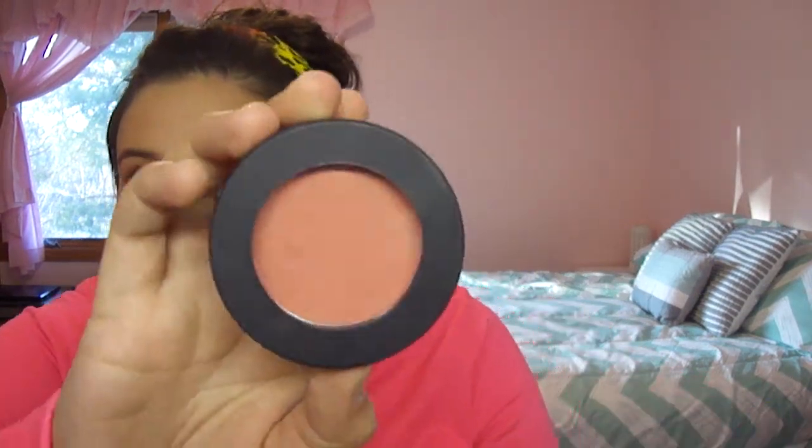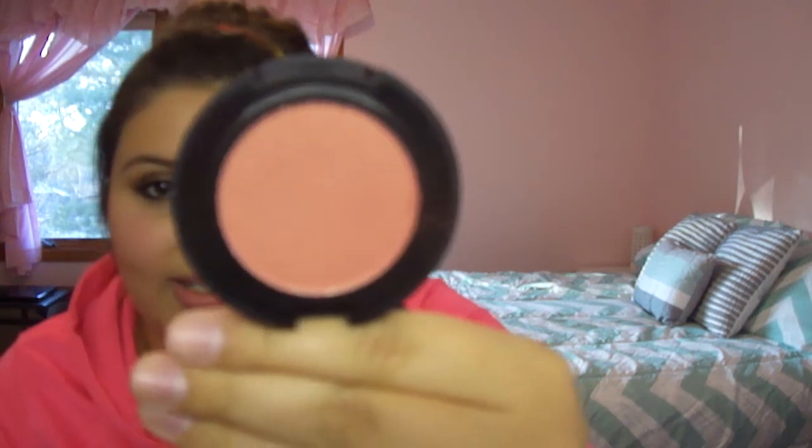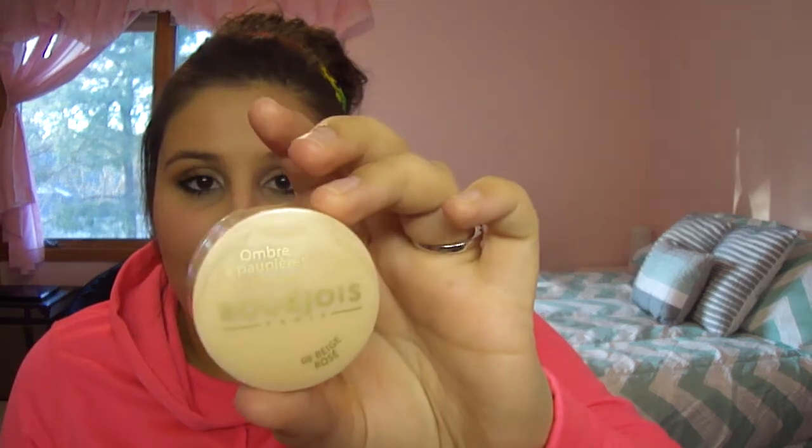And then for my blush this week, I switched it up to this blush. It's a Forever 21 blush. It doesn't have a color or anything, but it just looks like that. It's a peachy color, and it's really pretty, so I like that. I used that today and thought it looked really nice. And then for my highlight, I just have my Bourjois eyeshadow in Beige Rose. That's just a little baked eyeshadow, but I use it as a face highlight. So I just keep that in here again.